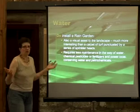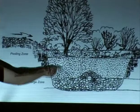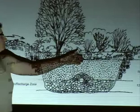Here's an example of a rain garden. This is the retention or recharge zone for the aquifer here. This is the detention or filtration zone, so this is where the water percolates down through to that area. The pooling zone, this is where the water pools, and then it will disperse down to the retention area, the slope leading into it.